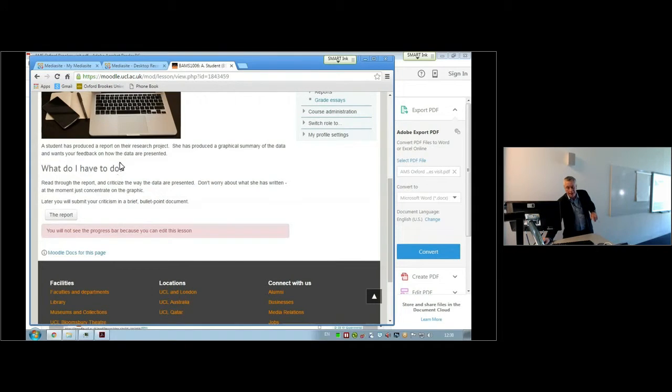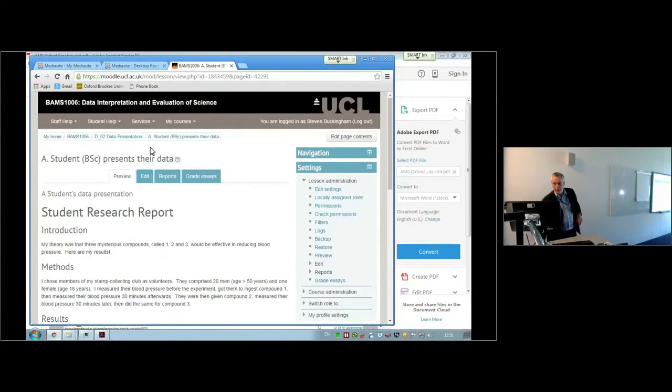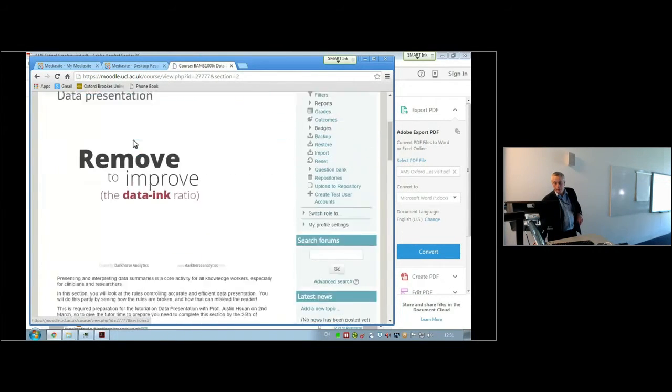They'll read this report, and remember, at this stage they've not been told how to present data properly, and they're presented with this awful graph. I tried to do everything wrong that I could think of, these silly conical graphics. Basically, Excel defaults are good enough to produce a really bad graphic. They just criticise this, and it's surprising how good they were at spotting the usual chart junk and the lack of labelled axes and so on.